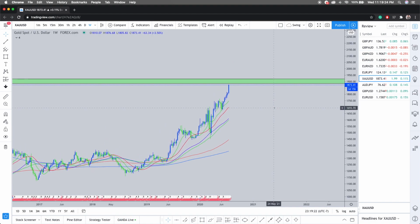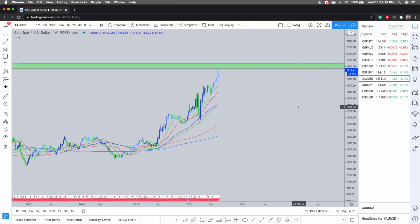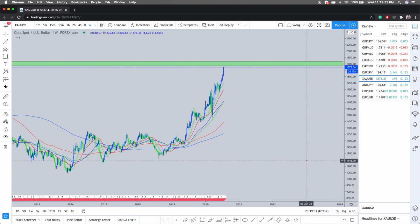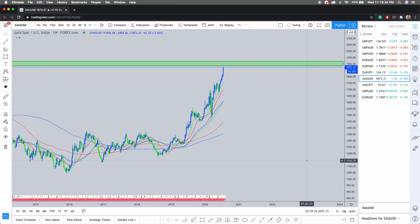So, that's it. These are the pairs I trade, and that's basically my bias and view for them, right? Very simple stuff I do. I simply have a bias. I mean, it's so simple. It's kind of crazy to me sometimes.